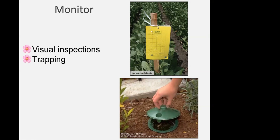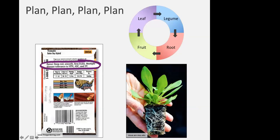So if we're monitoring, we're also planning. Other ways to help prevent pests from becoming established is having a plan for if you do get something, being able to respond to it quickly, but also having a plan to hopefully decrease the probability of something establishing in the first place.